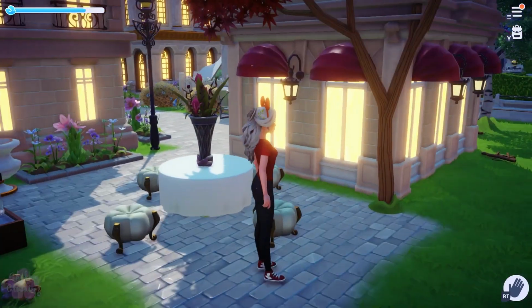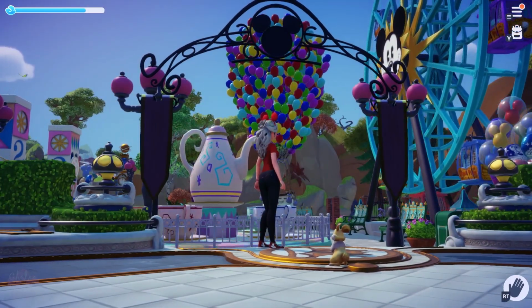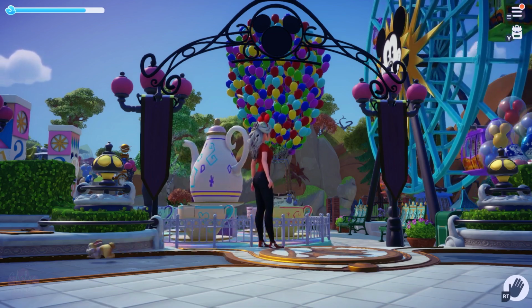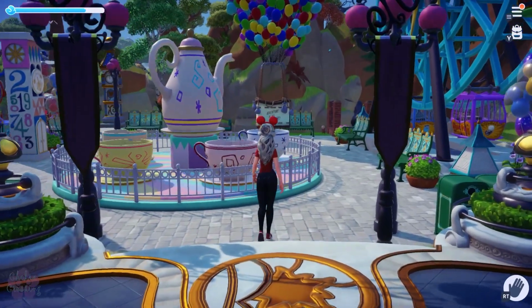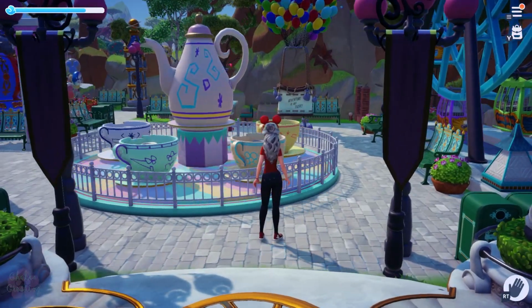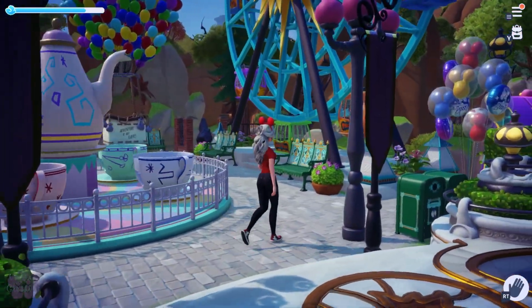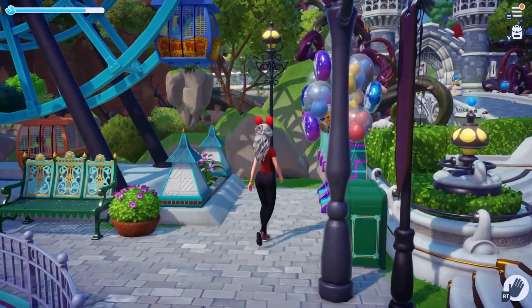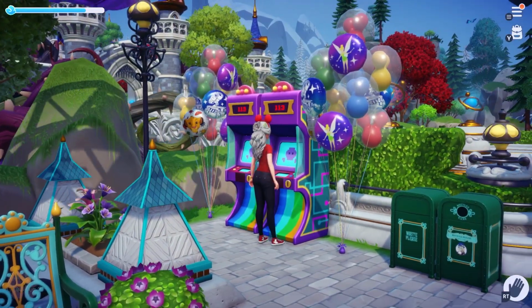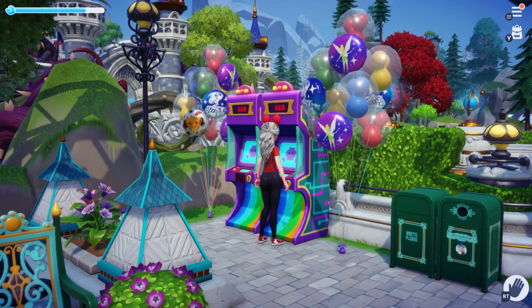Let's go check out the park. I'm hoping this was what you were all waiting for. This is my favorite part. Almost my favorite part. I do like my Frosted Heights the most, but this is second favorite. I love the park. I absolutely love the park. I've got the teacup ride. I've got a little arcade back here in the corner. I would have put more, but they're all the same, so I only put 2.